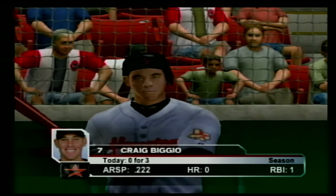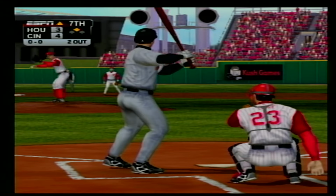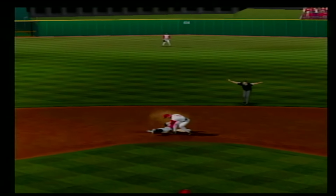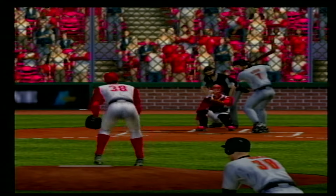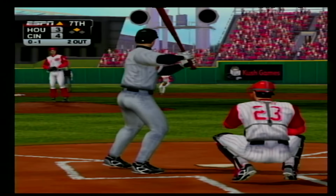Craig Biggio comes up to the plate now. Last season he clobbered 24 home runs, with his career slugging percentage under .440. But he's back in time. Runner in scoring position at second base with 2 down. First pitch on the way. Called strike on the inner half of the plate. 0-1.